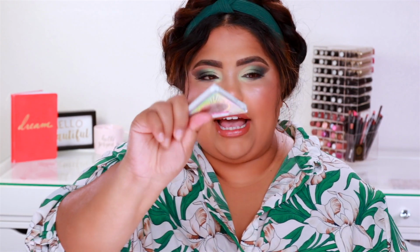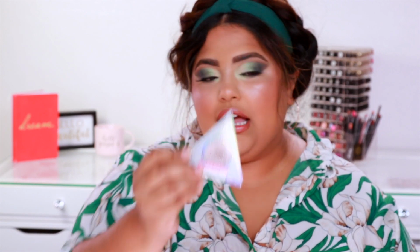I also love this highlighter. This highlighter was just stunning. It looks so good on my skin. If you see that beam, it was really easy to apply. It's not a chunky glitter. It's a nice, smooth glitter, and it basically melts into your skin.